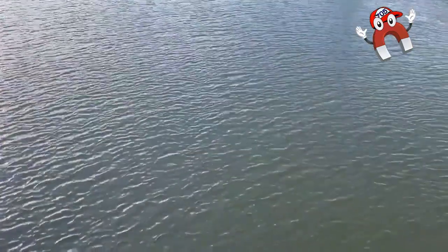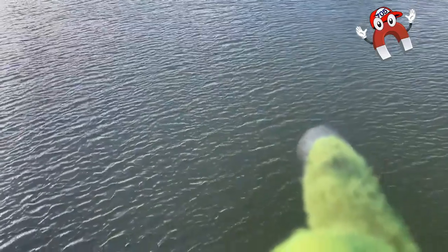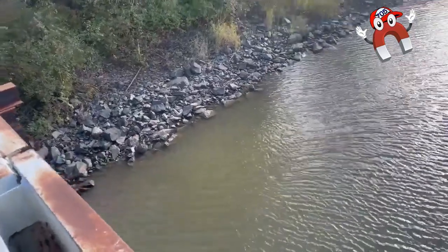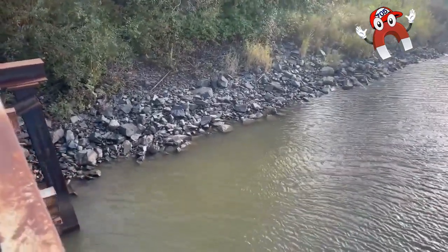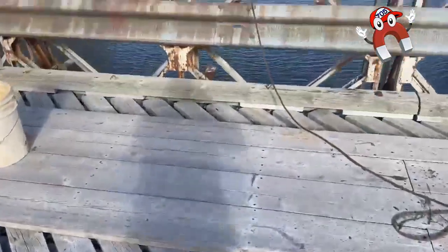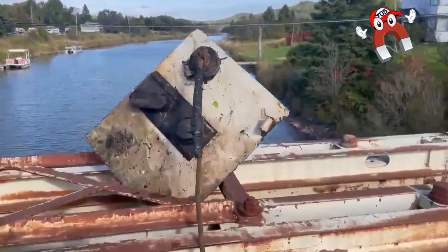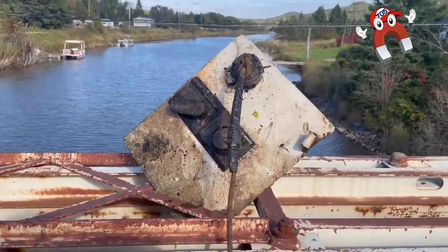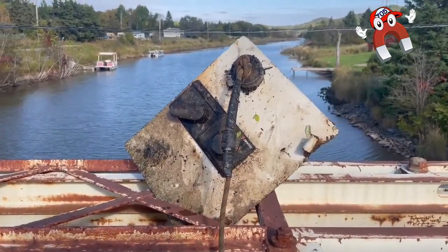I got it right about there. Dragged it all the way down to get it to there because it kept coming off. So I just dragged it up to shore. That's awesome. Here's hoping I can find the rest of it.